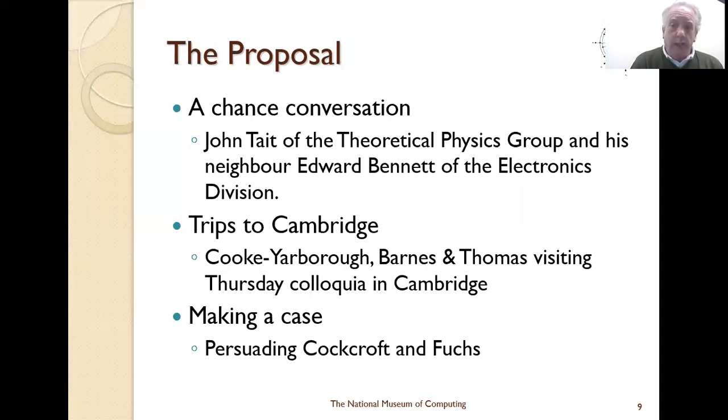Ted Cookie-Arbour and Dick Barnes had both come from Malvern and had been working in wartime research. They were pretty switched on chaps at the time. Dick Barnes particularly had developed a lot of the Chain Home, the electromechanical calculator using the Chain Home system.